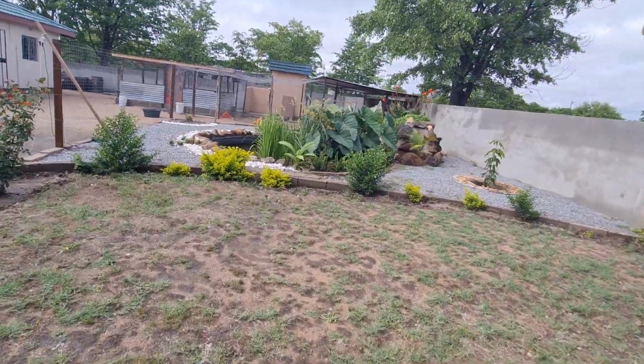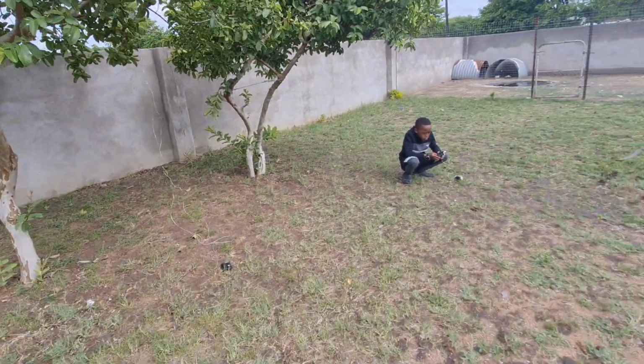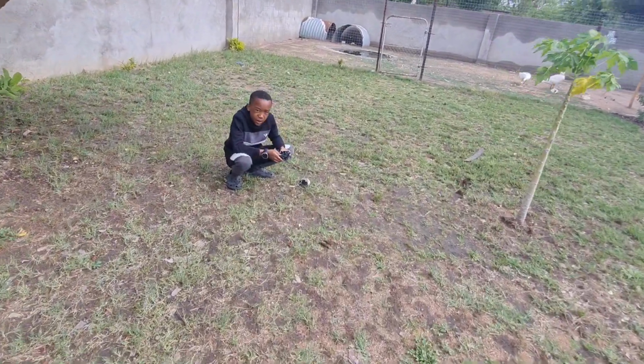We are in Botswana. We are actually at our homestead. As you can see, very peaceful place. Our house is over there. We got some ducks this side behind me. Over there we've got chickens. We've got a very relaxing pond just here where we sit and enjoy. This is my son, Manuel.